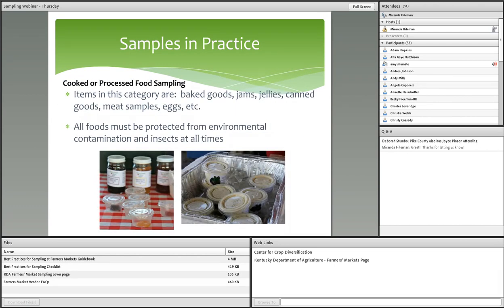Cooked and processed food sampling, you can offer, we've got some of the best cooks in Kentucky. So you can offer your baked goods, your jams, your jellies, anything that you actually make at home, you can offer those as a sample. Again, the best thing is there in one of the pictures, as you notice, most everybody wants to use those cups, especially salsas. Salsas are a big hit. You can have chips.